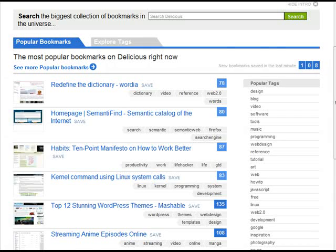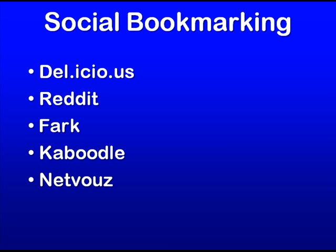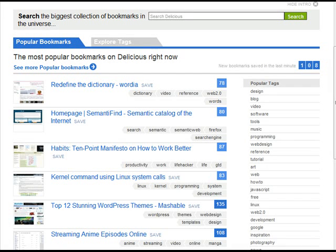Delicious, of course, is one of the top ones that I suggest working with. But also check out Reddit, Fark, Caboodle, Netvouz, however you say that, and that's just a few. In the accompanying ebook you can find a longer list of places that I suggest checking out for social bookmarking. Again, the search engines also will come to these sites. They spider these sites all the time, and if they see that people are talking about a site, they will determine that it must be important, and then that helps.